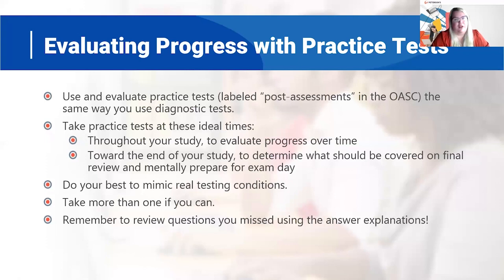And then practice tests, you can use the same way you use diagnostic tests, right? But you're going to be evaluating them in a different way. You're going to be thinking about how much progress have I made? What areas of improvement can I still identify for these last few review sessions? And how can the answer explanations help me remember some of these important ideas for test day?